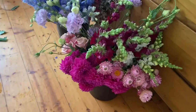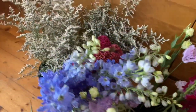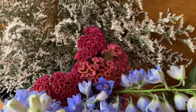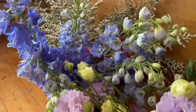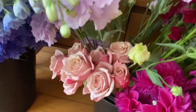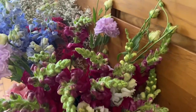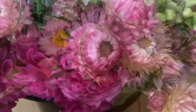Okay, so here's what I've got from the wholesaler. A few bright pinks, blues, and some soft white filler. You'll see that pink stuff there, that's called celosia. Huge, big, giant delphiniums, lisianthus, beautiful dusty pink roses, some bright pink dahlias, and of course we've got some lovely little snaps there, and straw flowers.